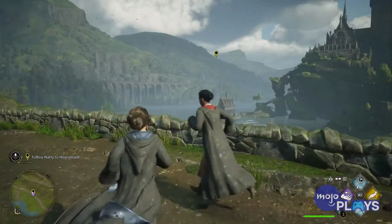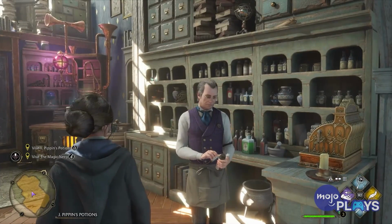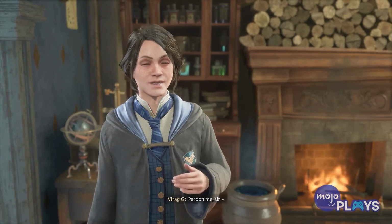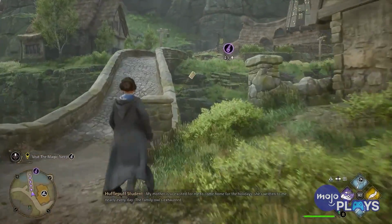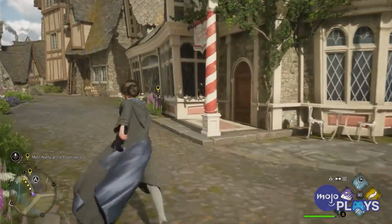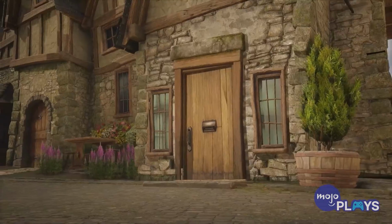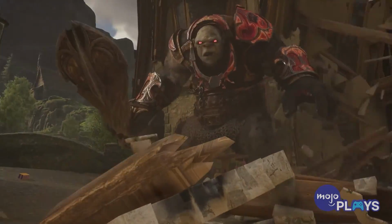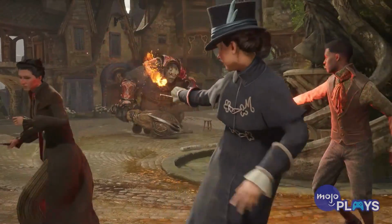After taking the scenic walk to Hogsmeade, you are then able to fully explore, stopping by Ollivanders, J. Pippin's Potions, the Three Broomsticks, and so much more. While the main goal is to acquire your supplies as the new 5th year student, it's so easy to get lost in the magic of this location. Well, that is until a massive troll attacks the village square and you must fend it off with your fellow classmate and the other townsfolk.